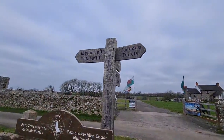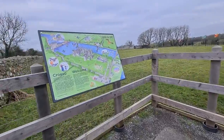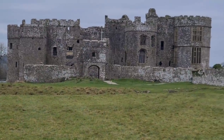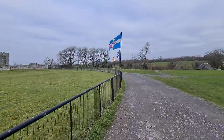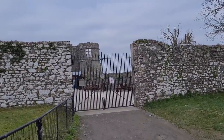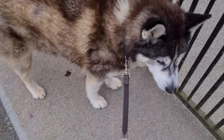So this is where we are. Let's go and have a look. Oh, it's shut by the looks of it. Looks like the gates are locked, but we're going to have a look anyway. Yeah, it looks like the castle's closed today, which is a shame. But I suppose it is a Sunday, so they're probably off doing their Sunday bits. But let's see what it says, if it says anything. We might have to come back here, Sherps. Come back in a day or two, when it's open.